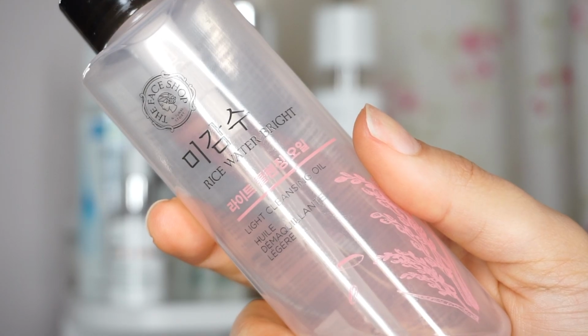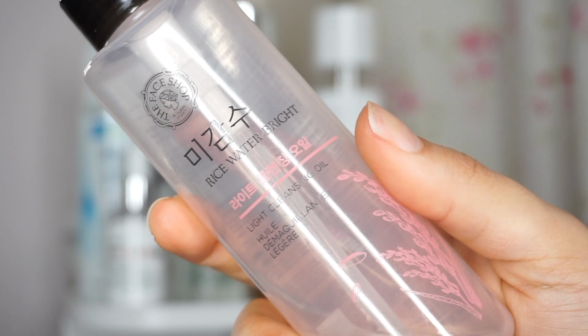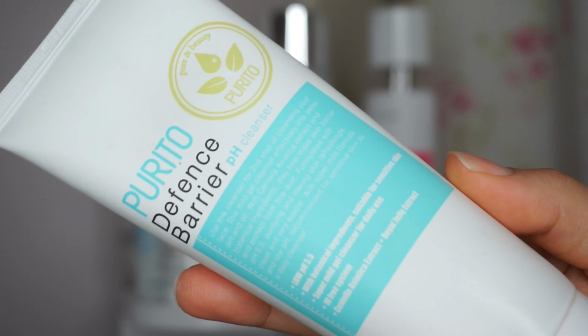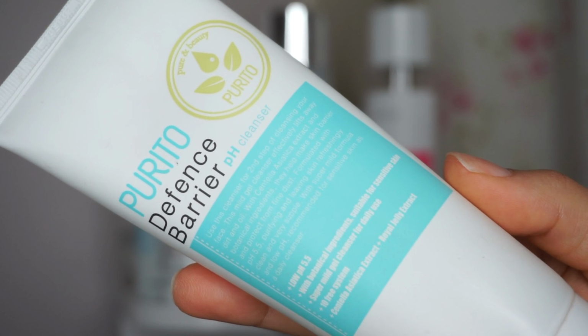So let's get started. My makeup remover of choice is still the Face Shop Rice Water Bright Light Cleansing Oil. This just breaks up makeup really effectively for me and it still feels really lightweight, not a lot of residue left on the skin. For my second cleanser, I have been alternating between two.